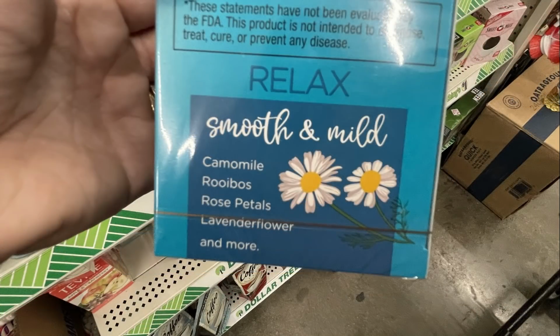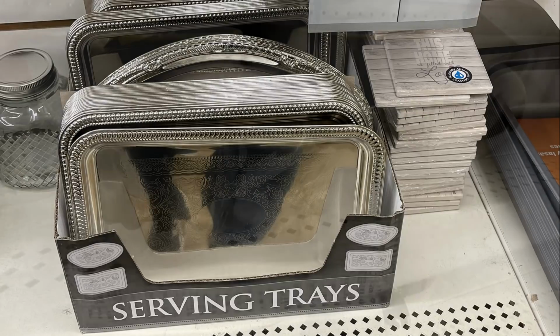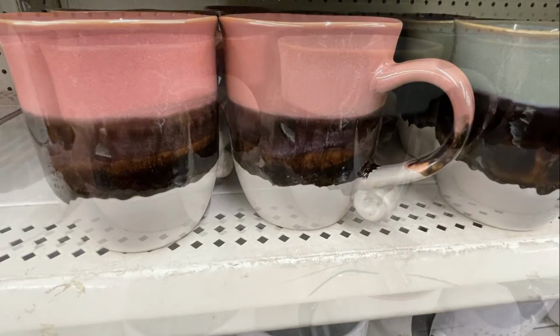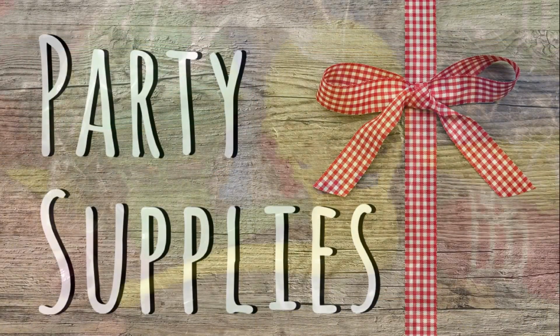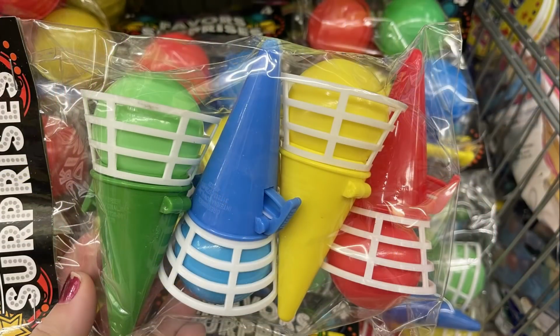They also had their silver serving trays, and then they had in some new coffee mugs. Last week they had them in all 2 tones of brown. This week they had the blue and the pink with the brown and the white look. They also have over in party supplies a few new items, like some of their little games with the balls and things that you could catch. They come in a 4-pack.